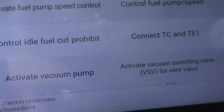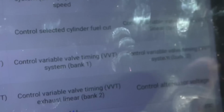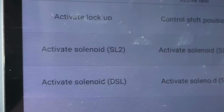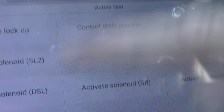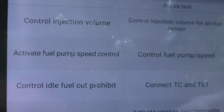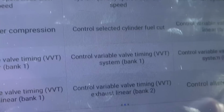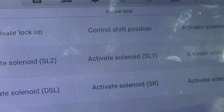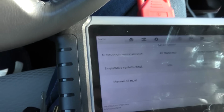All of the active testing it can do. Fuel pump, vacuum switching valve. Look at all the things it can test out. Control valve timing, variable valve timing. Lock up the torque converter, activate that. Activate the shift solenoids. Look at this stuff. I mean, it kind of makes your head spin. Control all cylinders' fuel. Look at what this thing can do. It's insane. The memory, reset your oil change.